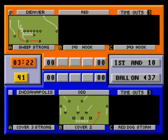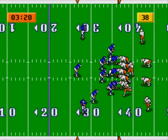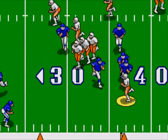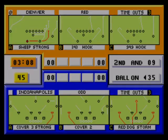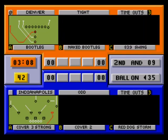First down for Denver on the Indianapolis 37. A 25-yard gain on the pass. Pitch out. Good blocking. Turns on the speed. Fumble. Denver takes it in. Out of bounds. That stops the clock. That brings up second down for Denver on the 35.